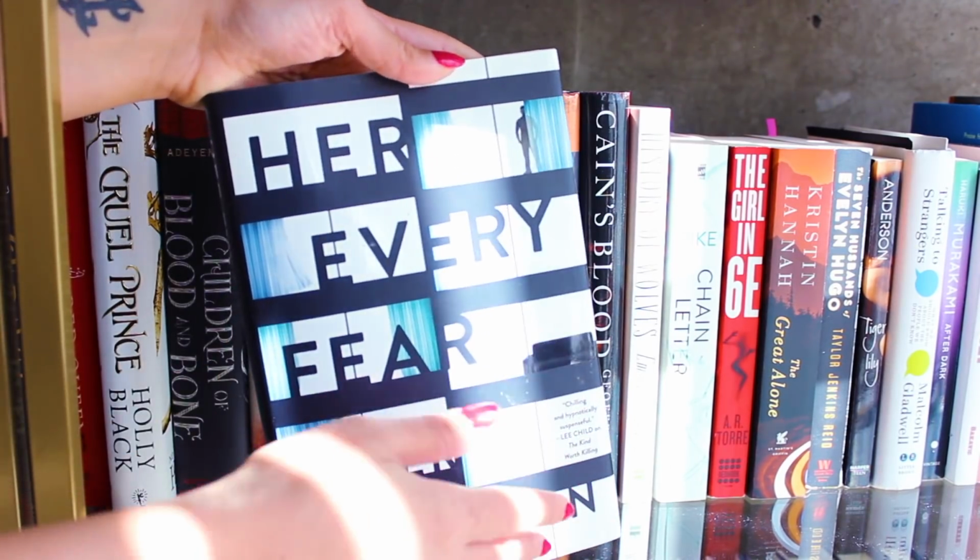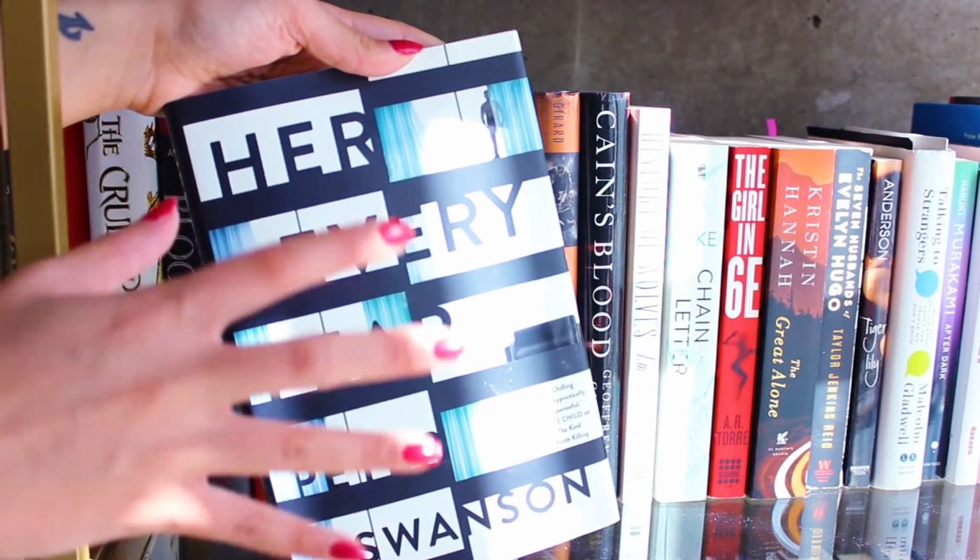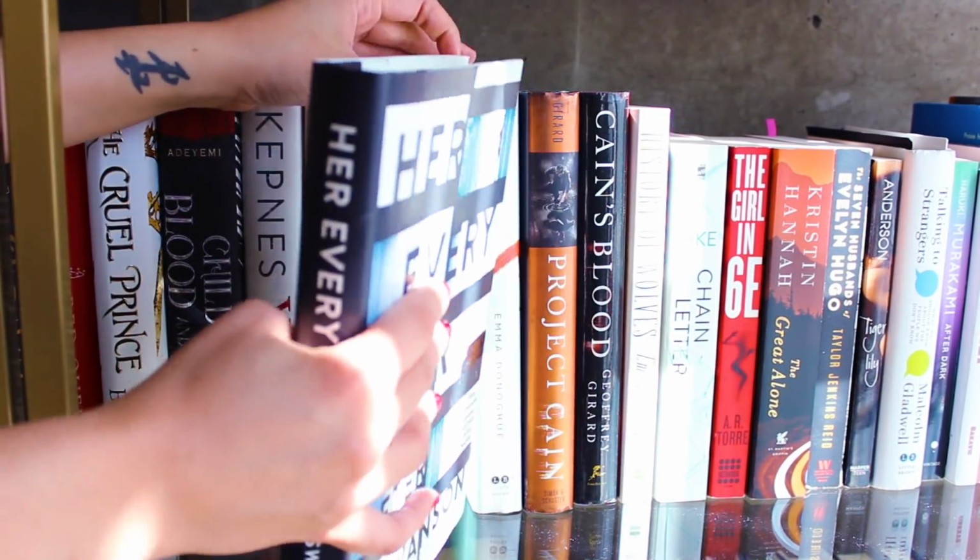Another amazing adult thriller, Her Every Fear by Peter Swanson. This was probably one of the best thrillers I read last year.